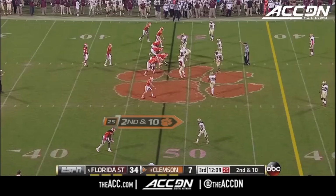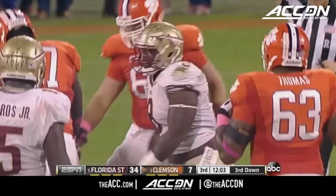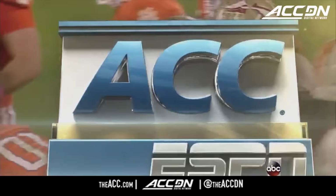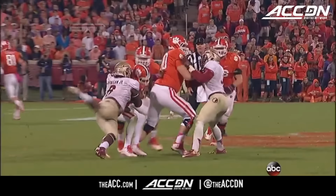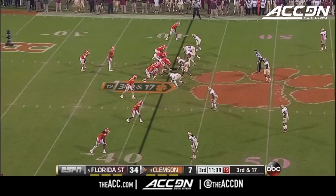Second down and 10. Boyd's in trouble. Down goes Tajh. Timmy Jernigan. How about rushing four? Timmy Jernigan, right in the middle, uses his hands to just throw down the offensive lineman. Horton didn't have a chance. He grabbed him and threw him. They're rushing four and getting pressure like that. Tajh Boyd doesn't have a chance to throw the football against the Noles defense. Looking at a third and 17.